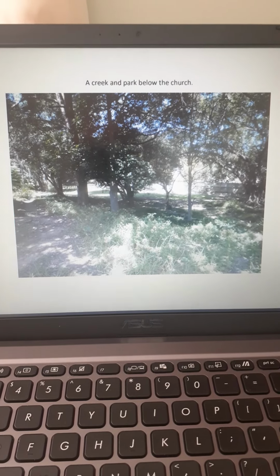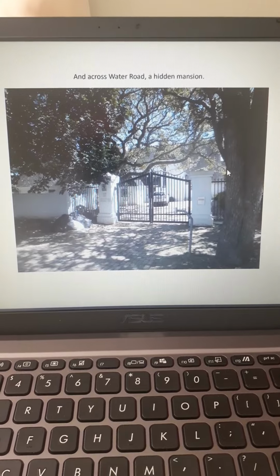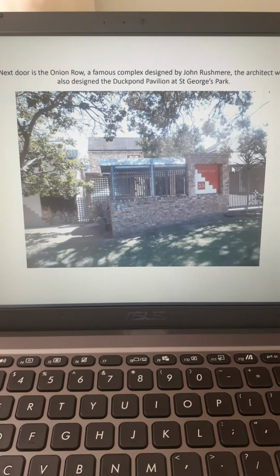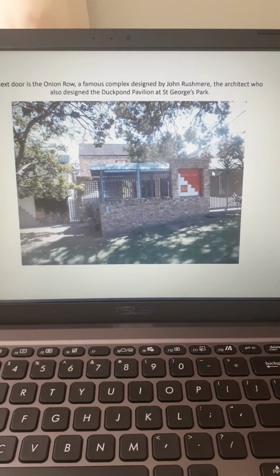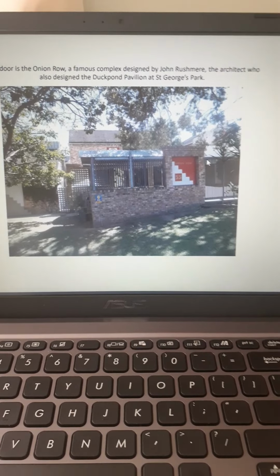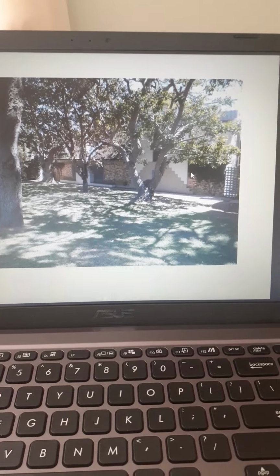And that's a creek just below the church. And across a hidden mansion across the road. And here, Onion Row, famous complex designed by John Rushmere, the architect who designed the Duck Pond Pavilion. So you can't see much of it, but it's evidently quite an interesting architectural feat.